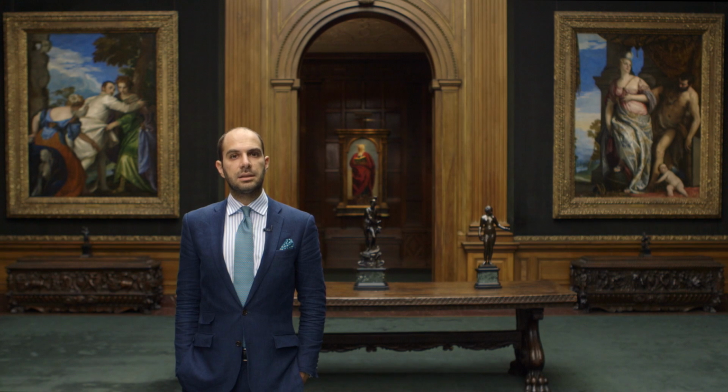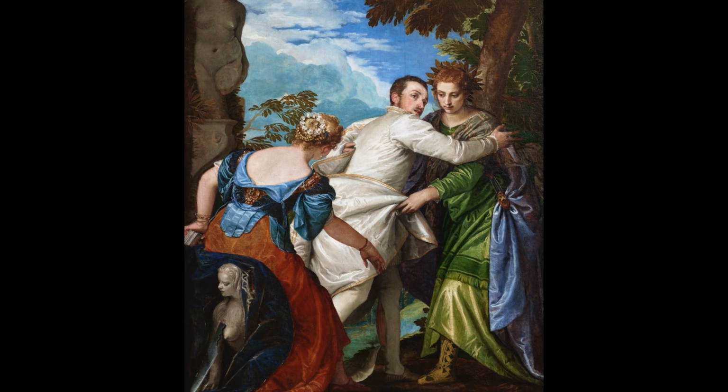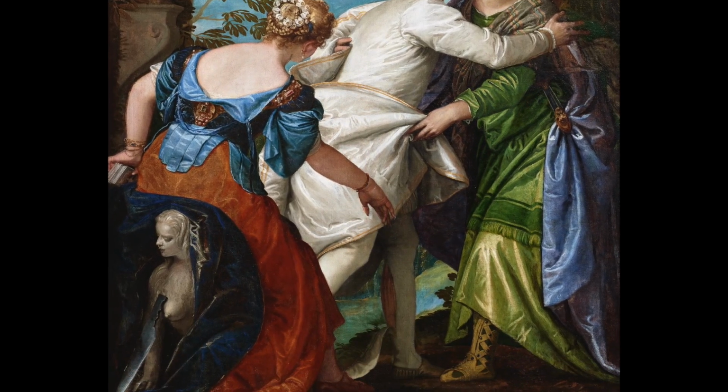They both represent allegorical subjects, dealing with allegorical figures and mythological events with a moral undertone. The Choice Between Virtue and Vice represents a young man, probably a portrait of the man who commissioned the painting, choosing between two beautiful women. On the left is vice, on the right is virtue. He's embracing virtue while vice has just attacked him, and you can see his stocking ripped and his calf bleeding.